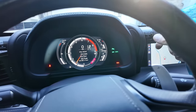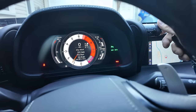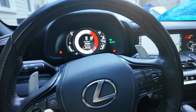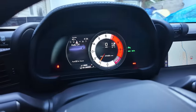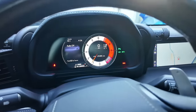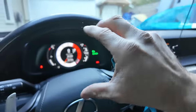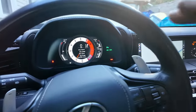You can put it in Sport Plus or Sport. Sport Plus makes it look like LFA gauges. You hit this thing, it toggles that over to the side. You have your audio controls and other things you can put over there on that side. Really neat. That's actually mechanical. That's not a digital screen. It's a whole gauge moving.